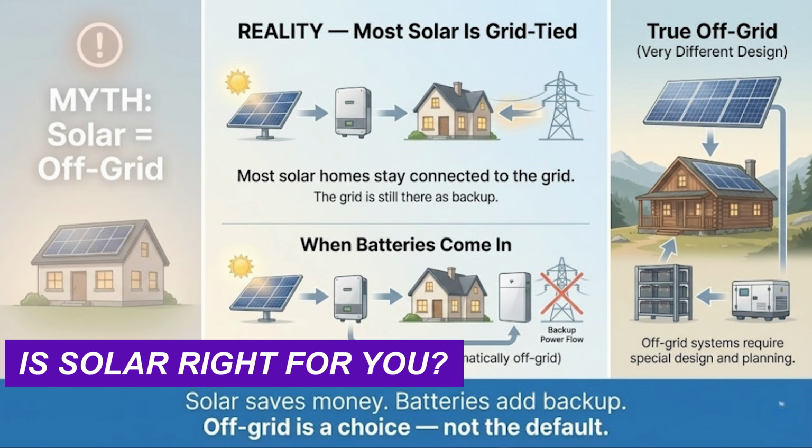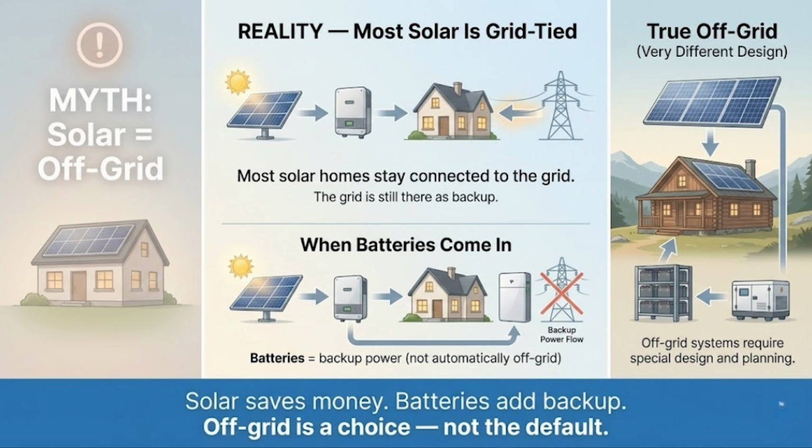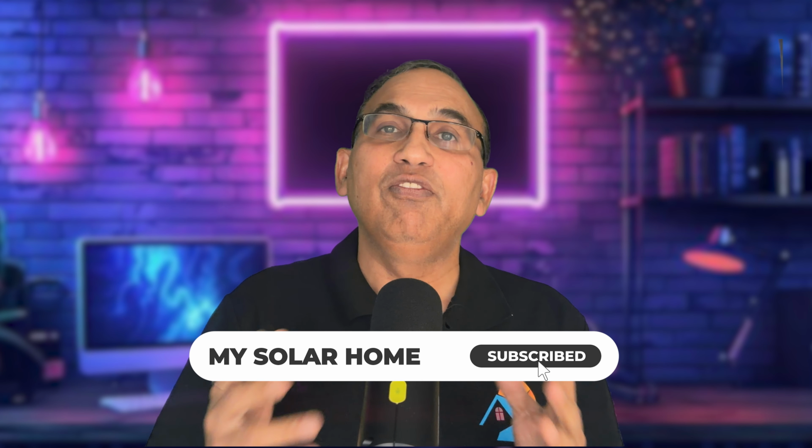So, is solar right for you? Here's who usually benefits the most: homeowners with decent credit, people who stay in their home for at least 5 years or more, and folks with rising electric bills. Also, anyone who values backup power and independence. If that sounds like you, solar is absolutely worth considering.